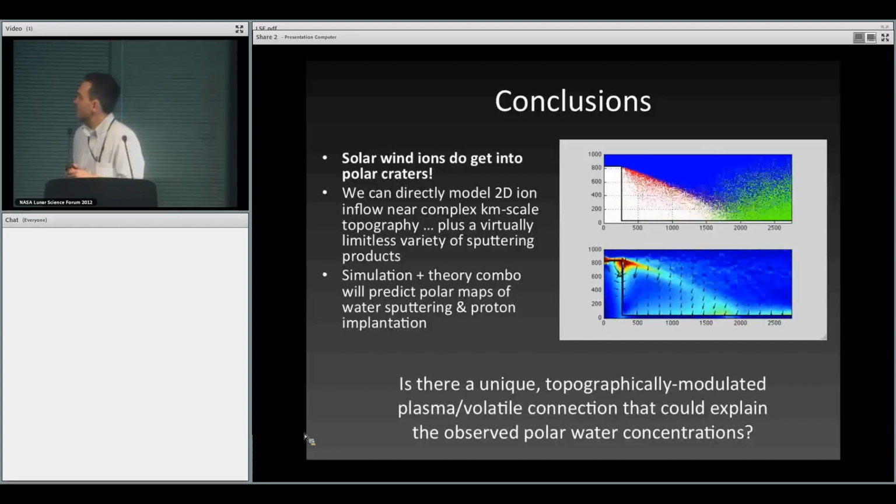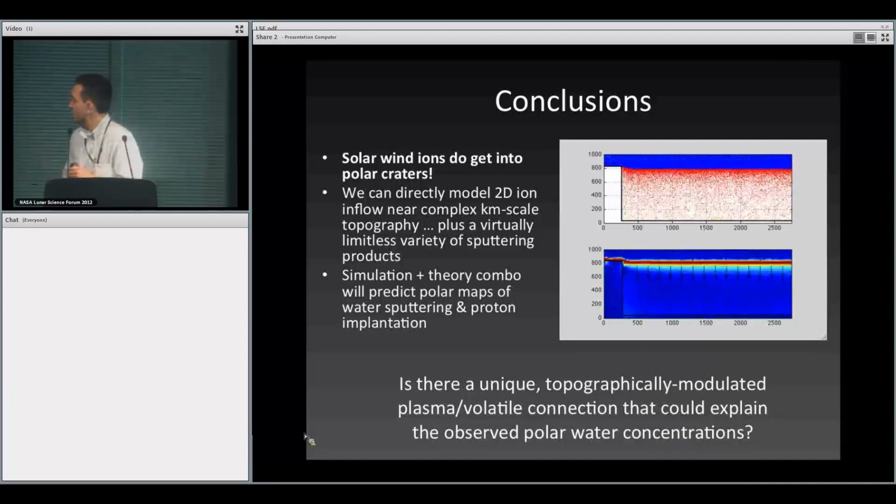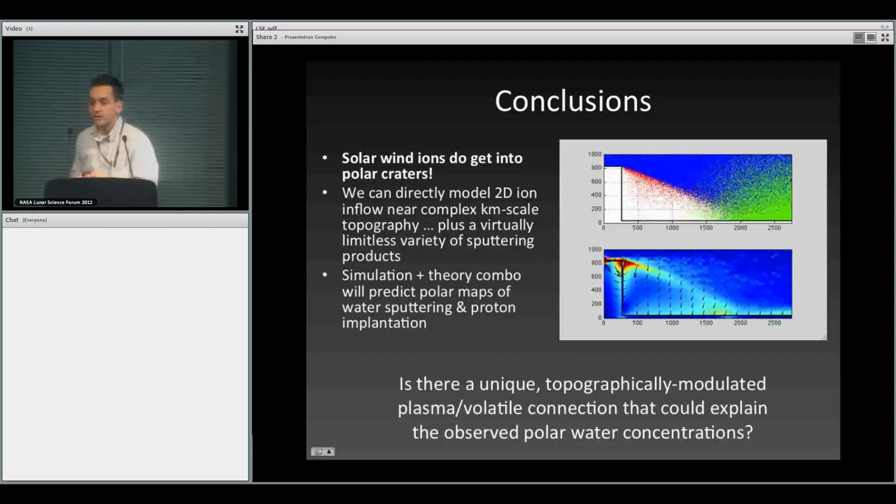And we hope that in the future, this simulation theory combo will be able to predict polar maps of water sputtering and proton implantation given various conditions. And I'll just leave you with the question: is there a unique topographically modulated plasma volatile connection that could explain the observed polar water concentrations? Thank you.